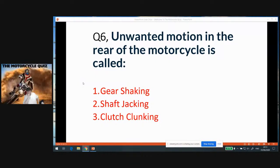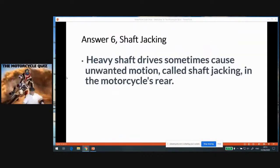It's a hard one, this one. I didn't know it, honestly. I do know, yeah, because I wrote out the questions. But I didn't know. I had to research it. Shaft jacking, I do believe. Heavy shaft drives sometimes cause unwanted motion called shaft jacking in the motorcycle's rear. I didn't know that one, and I've had a shaft drive.